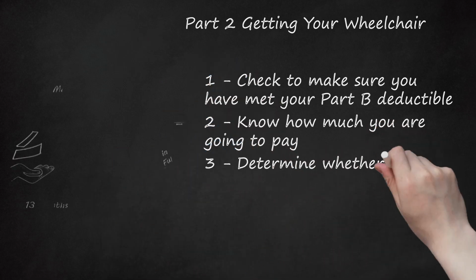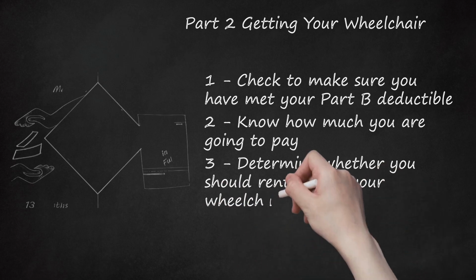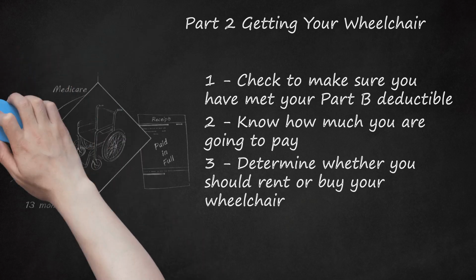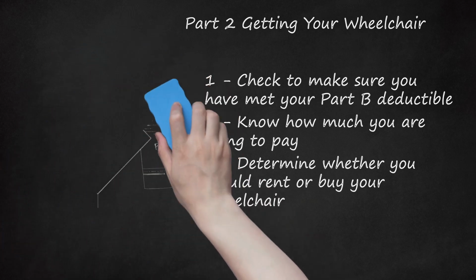3. Determine whether you should rent or buy your wheelchair. Rental can be cheaper in the short term, so you may choose to rent, rather than buy, your wheelchair. If you rent, Medicare will cover rental costs for up to 13 months. After 13 months, you will own the equipment. If you expect to use the wheelchair for a long time, buying up front may be cheaper after you account for a deposit and the rental payments. You should discuss the length of time you will need the wheelchair with your doctor, while you can discuss the payment options with the medical supplier.